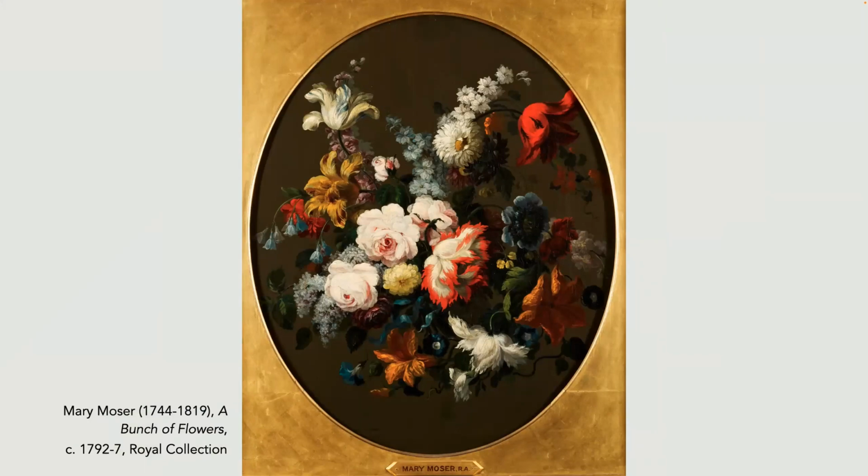This is Mary Moser, and it's called A Bunch of Flowers, and it's one of the canvases that are in the room. If you visit, it's one of the paintings you'll see hanging in the room. She also taught the daughters of George III and, we believe, Queen Charlotte to draw, and probably at Frogmore House.